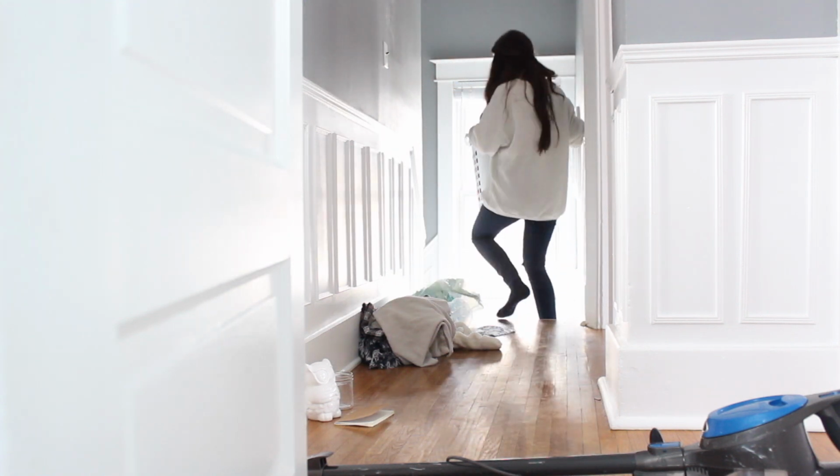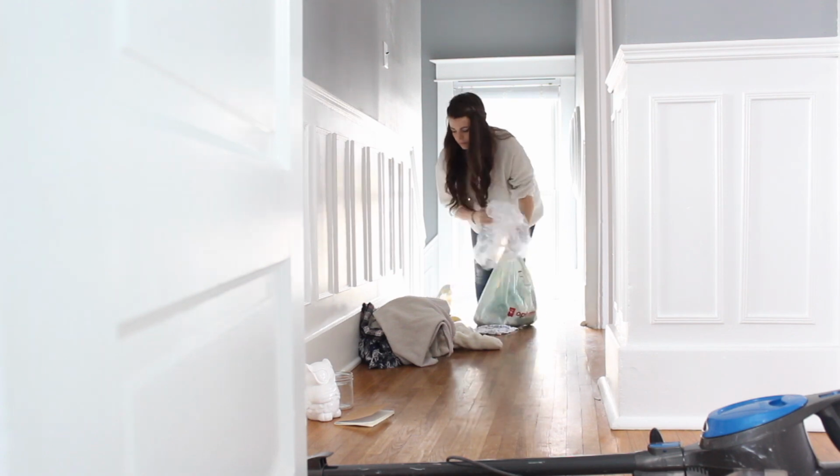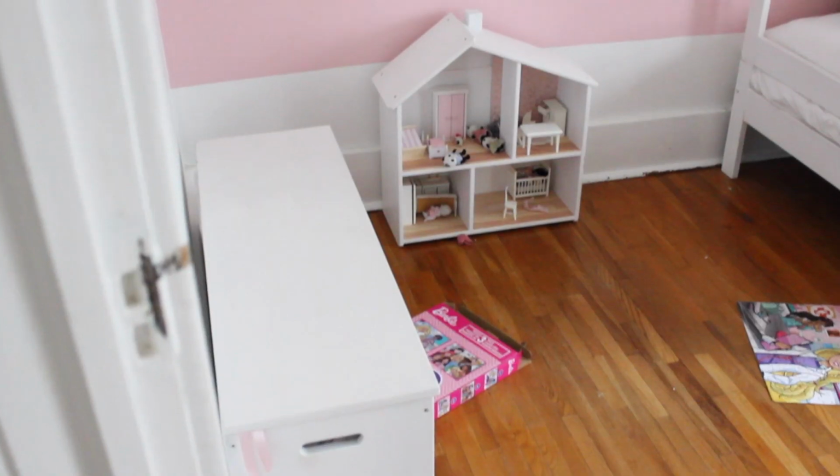Tell me if it's possible to clean your house without having a million piles everywhere. I swear I'll clean out one room and then just dump all that stuff somewhere else and then clean up that mess and move the mess somewhere else, and you guys get it. So anyone else do that, or is that just me?